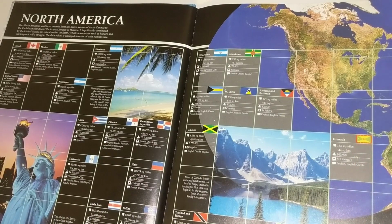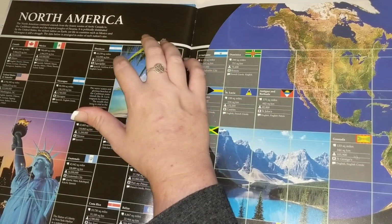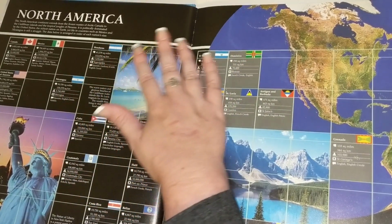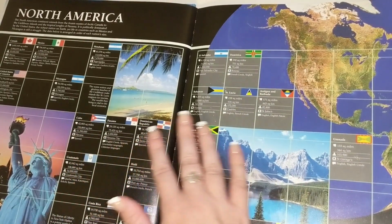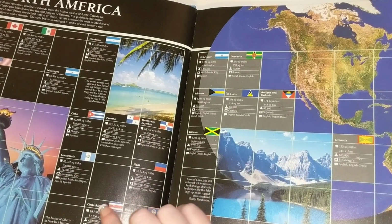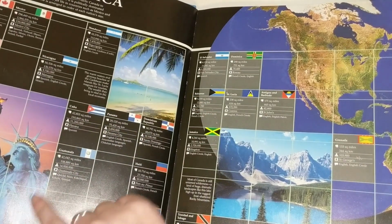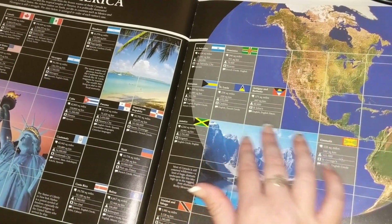And each little box contains the name of the country, the flag, how big it is, how many people live there, the capital, and what languages are spoken there. So there's already so much information on just these pages. It's really interesting. And like I was saying, there's always fun pictures and little facts like this. This is St. Lucia, Statue of Liberty, and some of the Rocky Mountains in Canada.